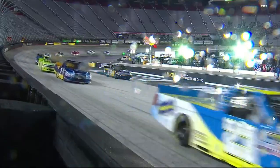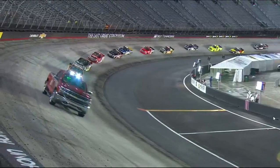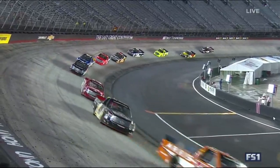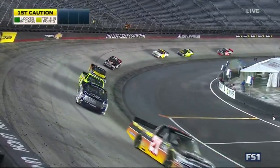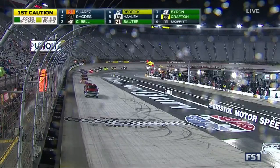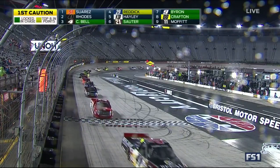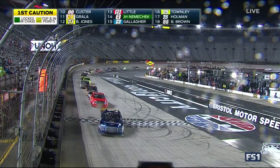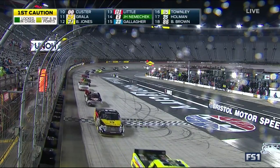Lap 32 of 200, and you see that there's a truck that has come to a stop on the track. That was Bryce Napier. And then Rico Abreu was the top running truck a lap down. He had just gotten a lap before that caution. So Rico gets back on the lead lap. He's in a backup truck, started in the back. He needs that break in order to try to make something of tonight.